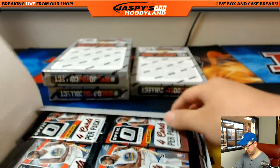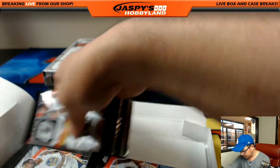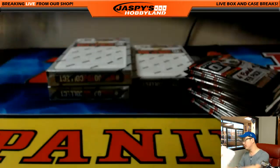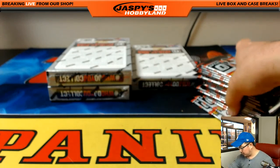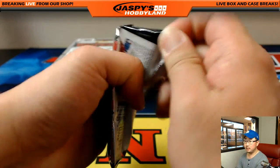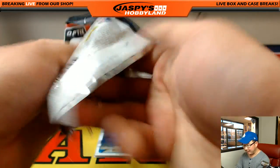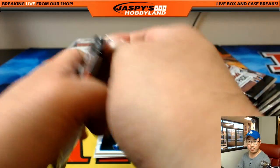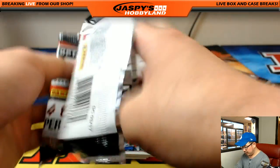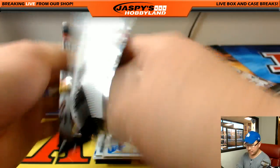That's what we're looking for. All right, good luck to everybody. I like this Optic stuff. Solid, solid price point. Everything ships. And a lot of rookie autos to chase. A lot of parallels.